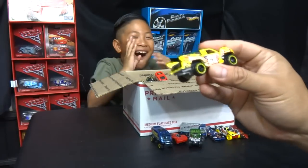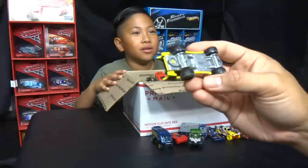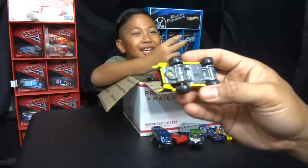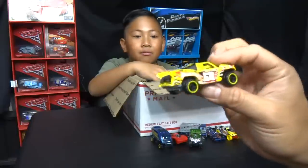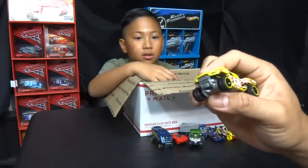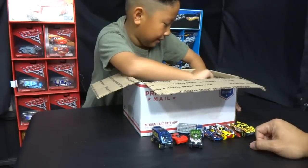What's this? Hot Wheels racing team? No, Hot Wheels, from the team show. No, this is the second. Wow, it doesn't say the name on the base, so I can't tell. The name of this one? Baja something. No, I know it's. We should watch the show before we tell.